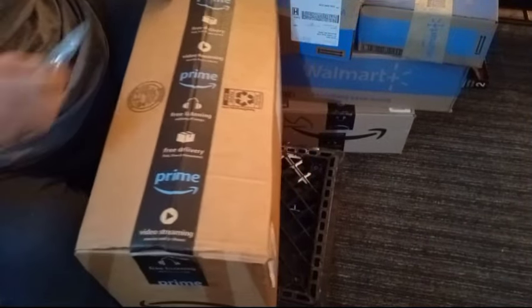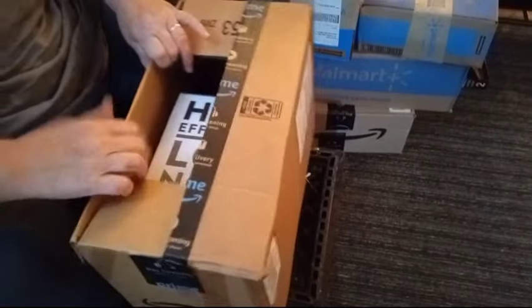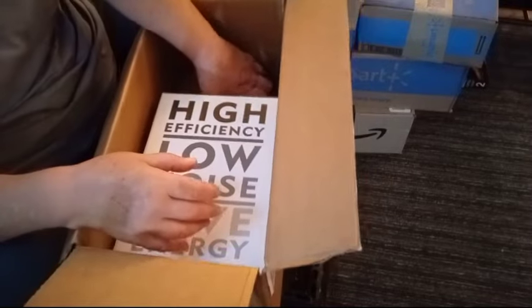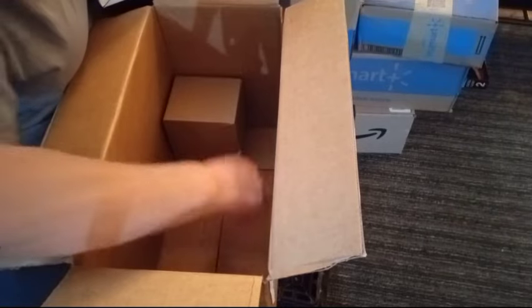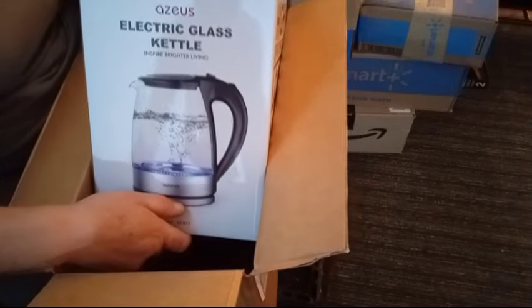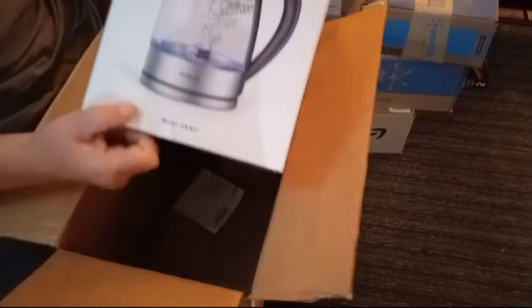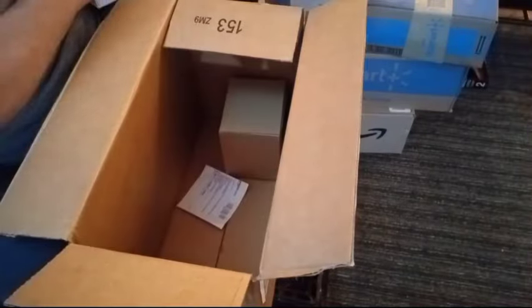What on earth do we have? Okay. First off, let's see. There's only one card, and no name on it. Oh, look, y'all, it's an electric water kettle. I don't even think I had that on my list. Oh, this is wonderful, y'all, it makes hot water so fast. Oh, thank you, Mystery Owl.